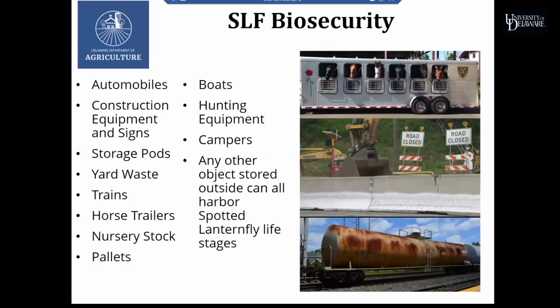Again, biosecurity covers so many different kinds of objects, from cars to construction equipment, horse trailers, boats, campers. This insect could be on anything and be moved from one place to another unintentionally. We don't think anyone's purposefully spreading this thing around, but it's important to do your part to make sure that you're not spreading this.